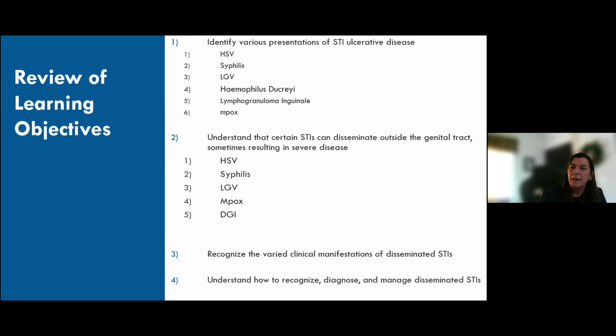And then I think Kelly did a great job of covering mpox, which can have a variety of different lesions that can ulcerate as part of their process, where they can go from a macule to a papule to a vesicle, a pustule, and ultimately ulcerate, but they have that classic central umbilication associated with it. From there, we went on and discussed that certain STIs can disseminate outside the genital tract, sometimes resulting in severe disease.